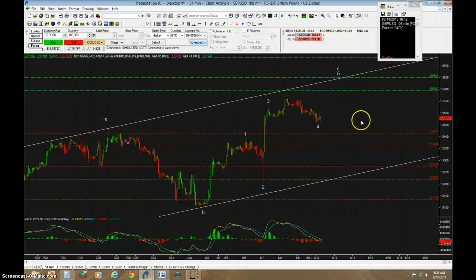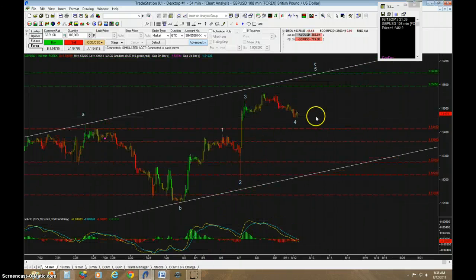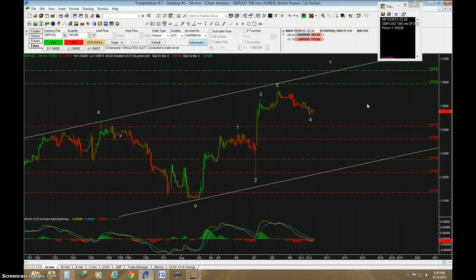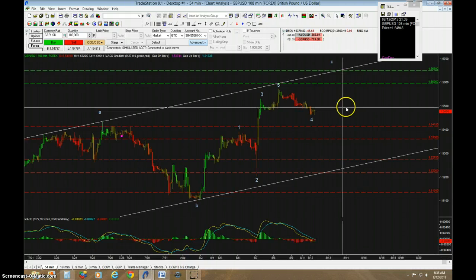So either we'll get one more push, it'll be over, that'll finish the second wave, and then the short will continue, or 5 waves is over right here, and then the short will continue. Either way, if you know how to count the Elliott waves and where the points of failure are, you're going to know as it happens.